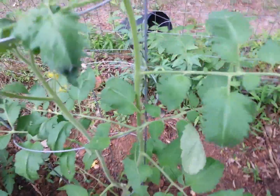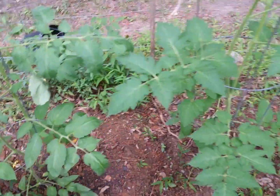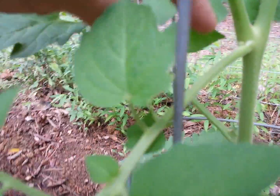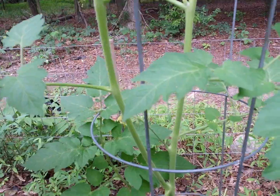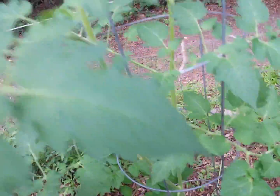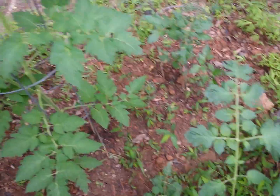I got rid of most of the suckers. They keep popping up. Here's one right here. Been ripping them off every day. A couple I let go. So this is a fully developed sucker right here. They show up right in the V of a branch. Some people take them off. Some leave them on. The thought is that they'll use up too much nutrients and you'll get smaller tomatoes. But this plant is an experiment. We'll see how that one goes.